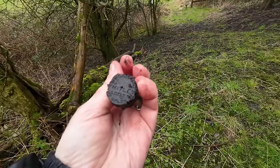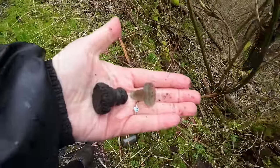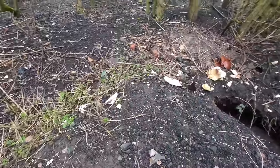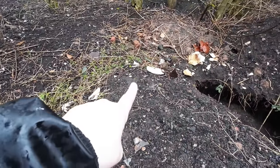Whitley and Co. Very good. Yours is a plain one. Mine had writing on it. Very good. A few little gems. Right, I think you can see a nice something there. I don't know if it's a marble, but it just keeps catching my eye, a nice shiny colour.